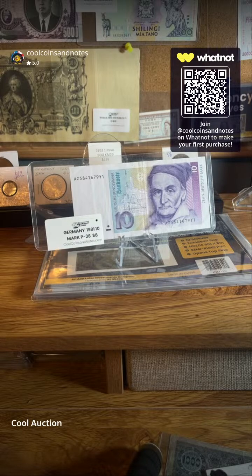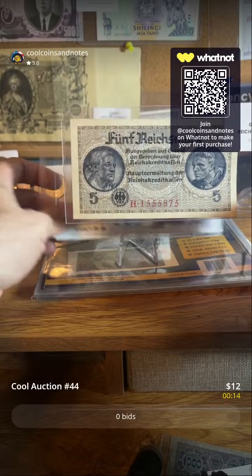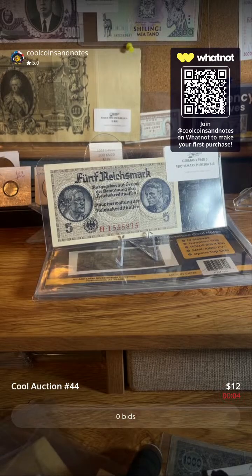Here's a nicer example of one of those German occupation of Czechoslovakia, and it's 1940. Yeah, that was pretty nice. I left a bunch of stuff in.